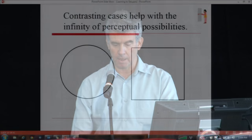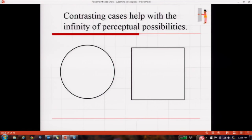And so part of the challenge with seeing is that a single instance to see actually contains about an infinite amount of information. So we'll play another little game here. I will set up a contrast, and you decide what the figure on the left is.